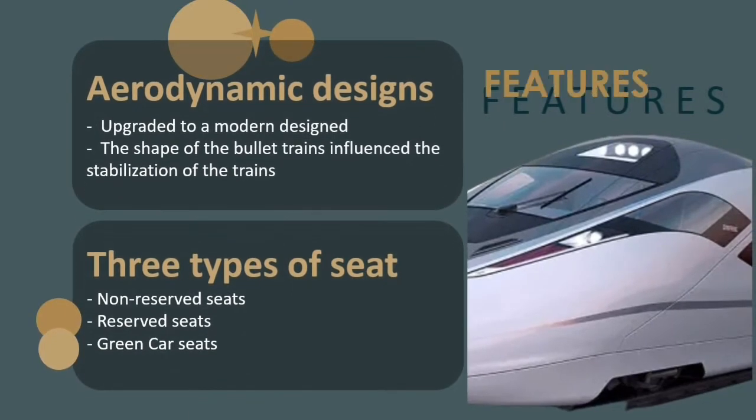The engineers structured the bullet train by applying an aerodynamic design and upgraded it to a modern design. The aerodynamic shape of the bullet train influences its stabilization: as the speed increases, crosswind stability decreases. There are three types of seats in a bullet train, or in other words, the Shinkansen. The first is non-reserved seats, the second is reserved seats, and the third is green car seats.